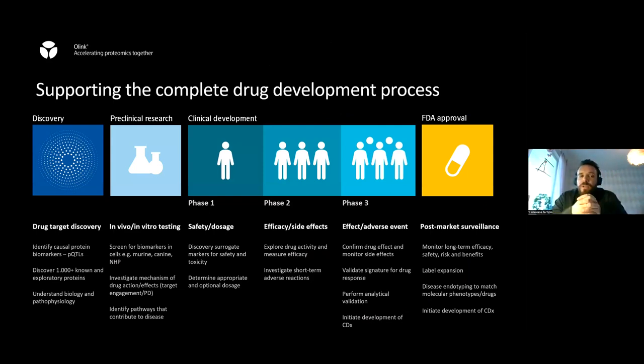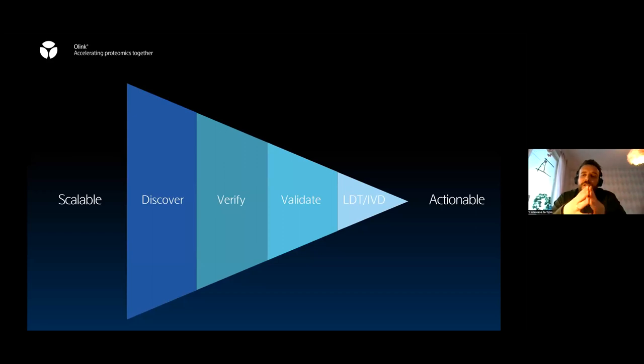So the platform or the technology can support the complete drug development process from discovery, as I just said, with drug target discovery and pQTLs, down to preclinical research and screening for biomarkers in other matrices such as cells, for example, through the clinical development process and down to post-market surveillance. And this is possible because the technology is both scalable and actionable. When we talk about scalability, this is really the Explore platform offered by SciLife, as we will see later on, which enables the measurement of up to 3,000 proteins, but in the very near future possibly up to 6,000 proteins.